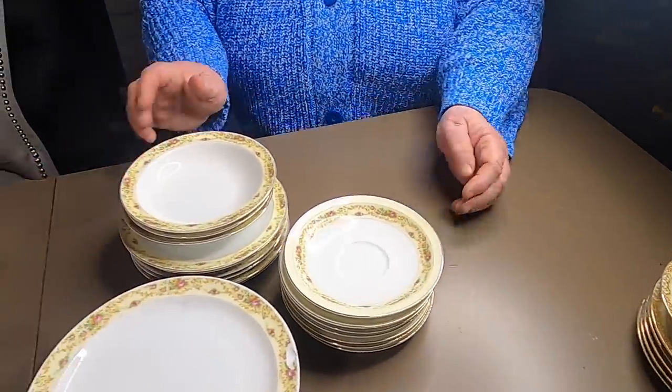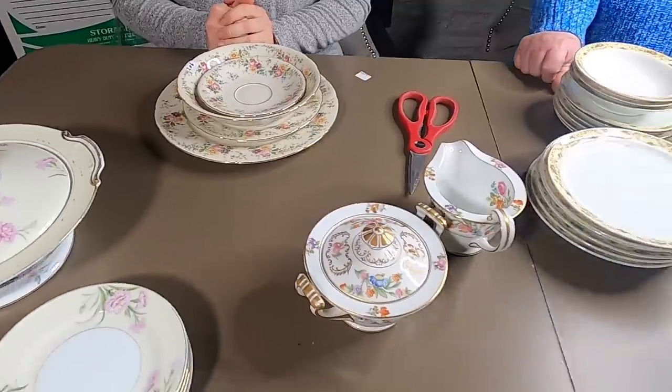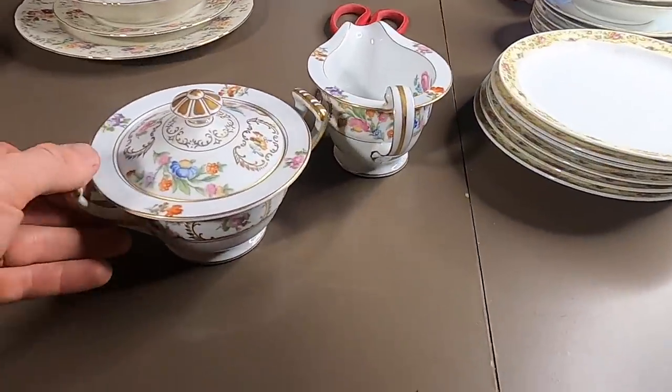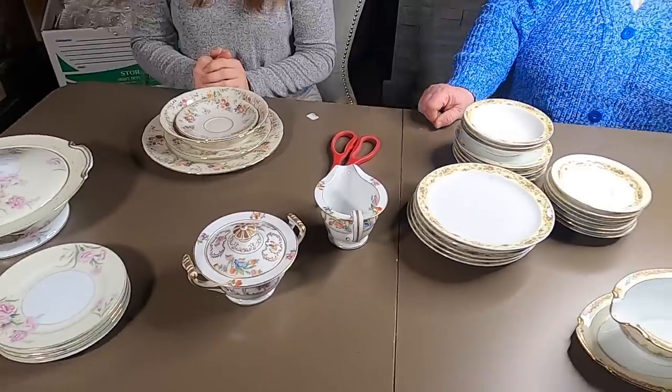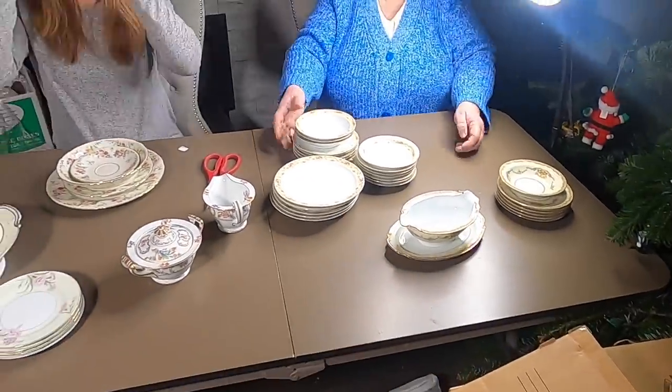Okay, hopefully you guys like this. So let me put it all away real quick, and then we'll... I love the sugar and creamer there too, and the cream. This is probably the best piece right here. That just looks like real gold, I have to tell you. So let's get on to this box, guys. Let me put all this stuff away and we'll be right back.